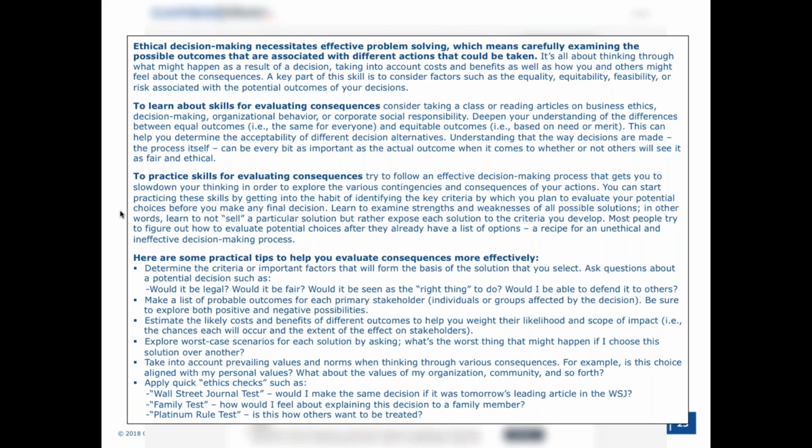So each of these sets of developmental tactics are structured in a similar way. They begin with a deeper definition around what that skill is. They also present ways to learn about that skill, the focal skill that was chosen, as well as ways to practice those skills. And last but not least, students are provided highly specific and very practical tips to start immediately improving upon these chosen skills, as you can see here.